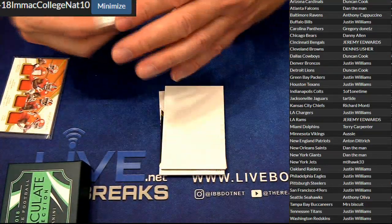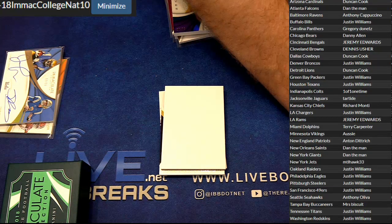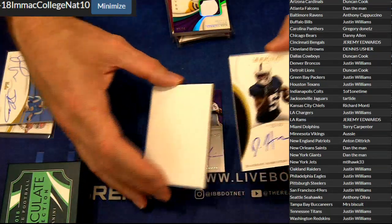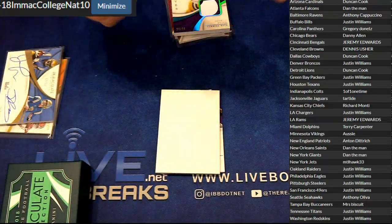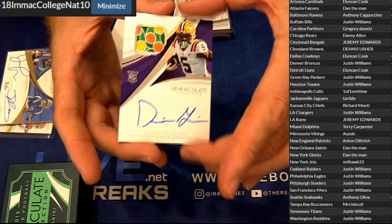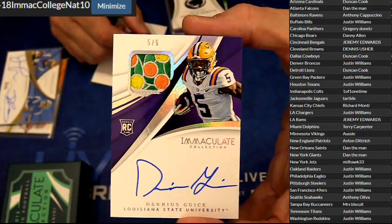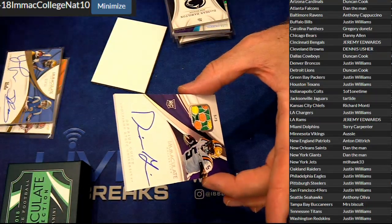Duncan on that one. Jordan Lashley, the Ravens. So that's Anthony Kapp and Duncan. We got a DeShaun Hamilton to 99, for the Broncos, for Justin. Ooh, look at that. Cool patch right there. 5 of 5. Another guy's hitting like crazy for Justin. Beautiful.